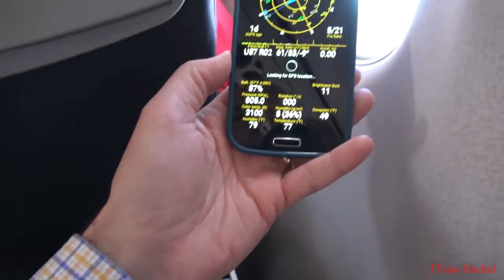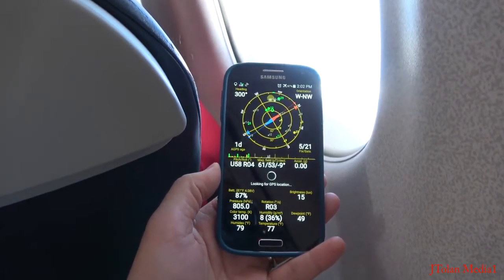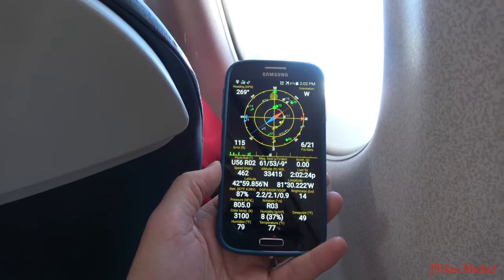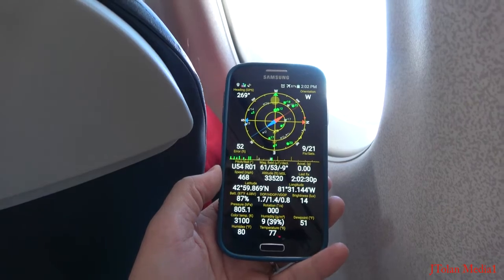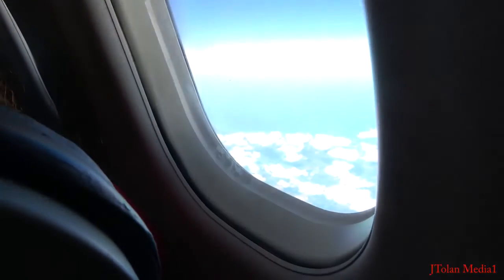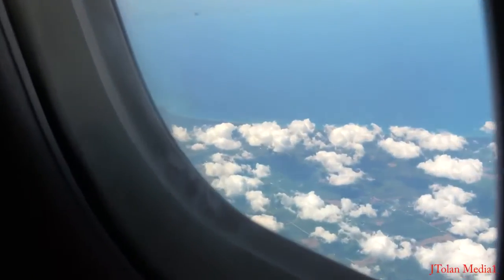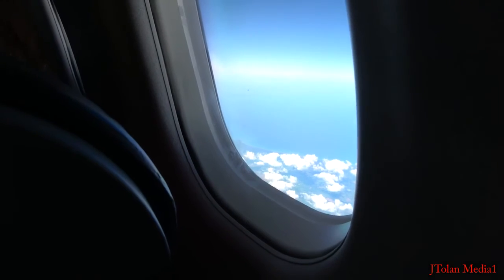I have to hold the phone close to the window so I can pick up the GPS signals. So we've climbed to about 33,500 feet. 33,500 feet. There's the lake. The camera doesn't want to focus on all that haze. I can barely see the shore on the other side.